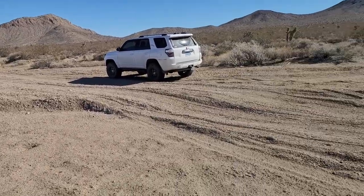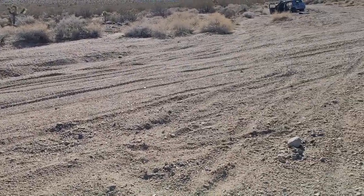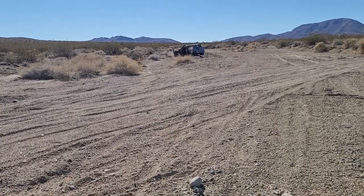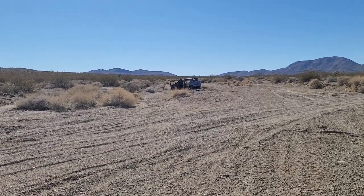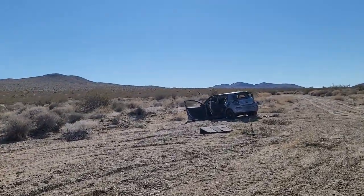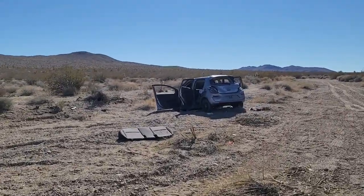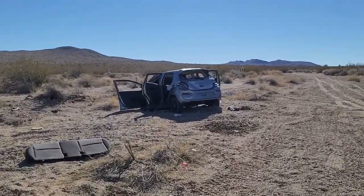Well, I'm actually on my way to go shoot a video at an undisclosed location, and I happened to pass by something that looked like it might be worthy of its own video. Now, you can see the road I've been driving on is pretty rough and sandy and, well, kind of soft in places. And I think that might be what happened here. Or I should say, I think this soft, sandy wash might be what got the better of this abandoned car.